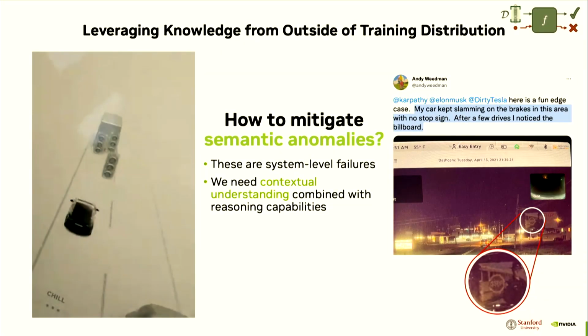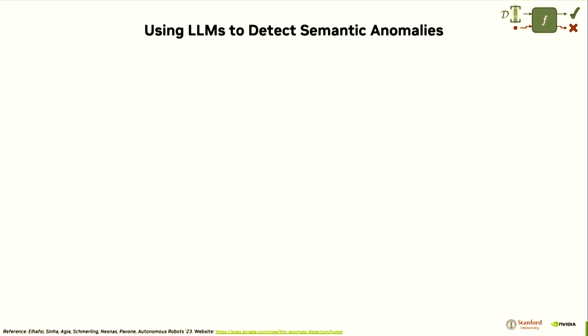So the interesting thing about these cases is that at the object level, you can't really see that the detection module has been misbehaving. This is really a system-level malfunction that stems from the unusual combination of in-distribution events. We refer to these anomalies as semantic anomalies. Now, while it might be very difficult for the designer to reason about semantic anomalies by hand, the claim is that all that an autonomous vehicle really needs is a little bit of contextual understanding to reason about these cases. And to this end, we turn to the emerging capabilities of foundation models, specifically large language models.